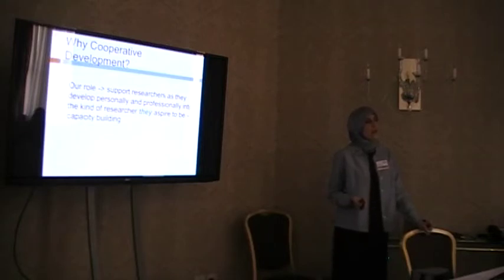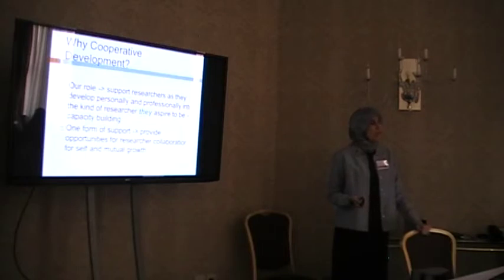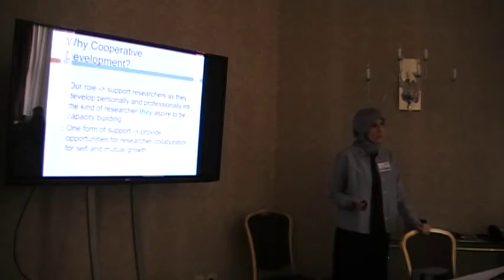They are the ones who have to set those goals for themselves. They are the ones who have to lead the development because it's theirs. Our role is to support, to facilitate that capacity building. And one form of support is to provide those opportunities for researcher collaboration, for self and mutual growth, like cooperative development I'm just talking about now.